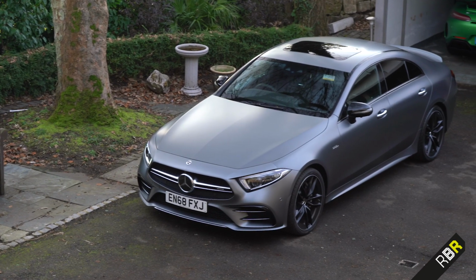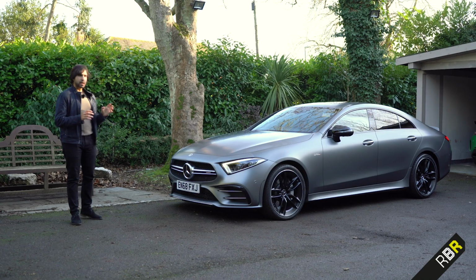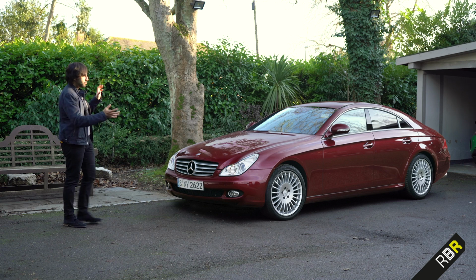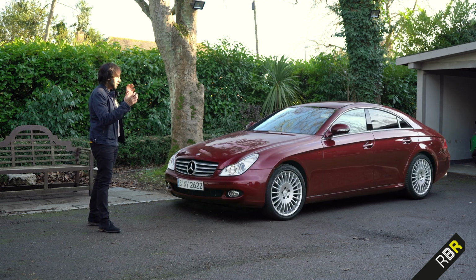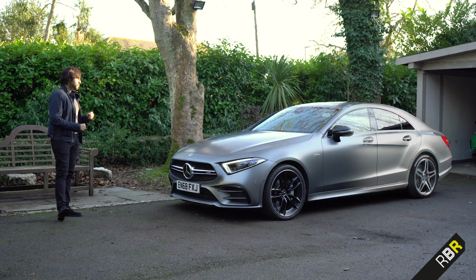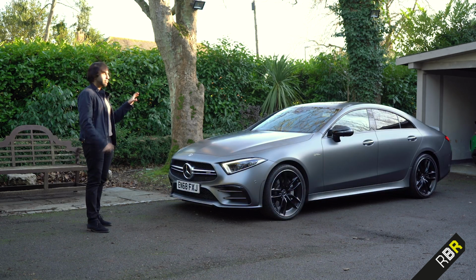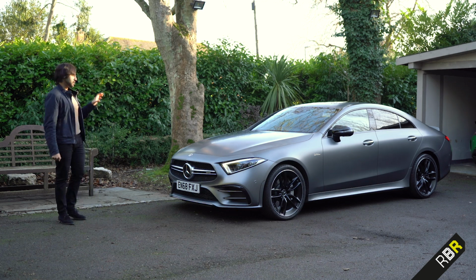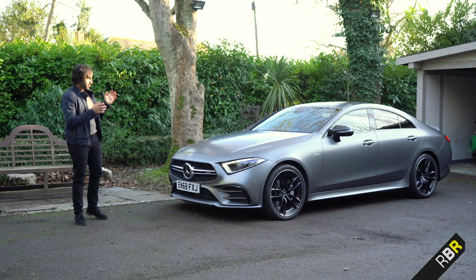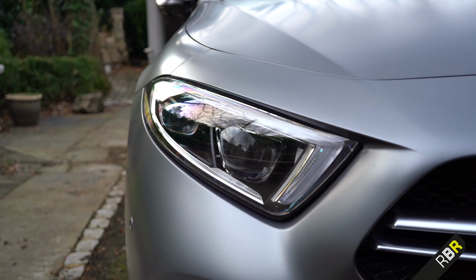Having seen a lot more of the CLS on the road, I'm starting to realize that it does harken a bit more back to that original, much lauded car, just because of the simplicity of its shape, the lack of curves. You haven't got that ponton rear that the last generation car had. And it just looks quite handsome, especially in this full-on AMG spec, but maybe not as handsome in the standard cars, perhaps. Although one thing that really irks me about the design is how this car has basically got the same front end as the A-Class, especially the lights.